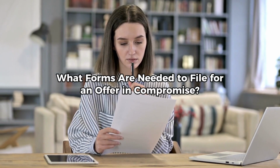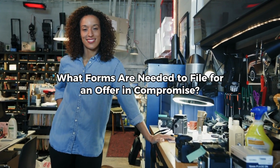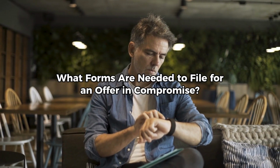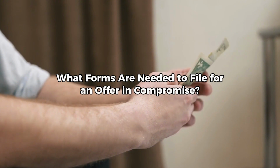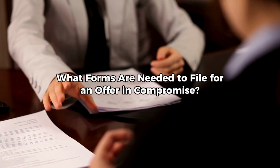For individual taxpayers, a Form 433A, OIC, to provide detailed information about your financial situation, including income, expenses, assets, and liabilities. If you represent a business, you'll use Form 433B, OIC, to document similar financial details tailored to a business context. It's important to attach all required documentation to support your claims. This may include bank statements, pay stubs, or expense receipts. Incomplete submissions, missing documents, or inaccuracies can delay review or lead to rejection. Don't forget the application fee, which is mandatory unless you qualify for a financial hardship waiver. Taxpayers who meet the low-income certification guidelines may be exempt from this fee and the initial payment.